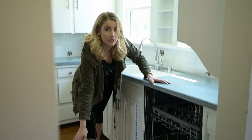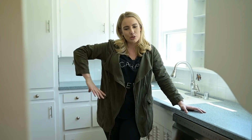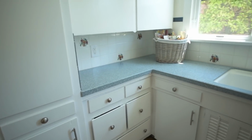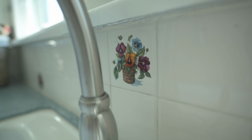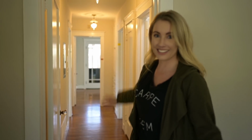Tyler is thrilled. You know, Tyler was my old dishwasher, but now we have a built-in dishwasher, so no longer does Tyler have to break his back on our very short cabinets. This is a hallway. Yes, I have a hallway. And it has lights. Can you believe it?